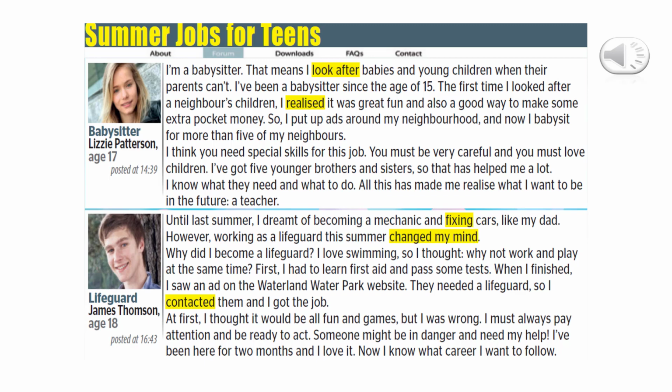In this sentence, dear students, that means I look after babies. What do children need? They need to be taken care of, right? So here look after means to take care of. The first time I looked after a neighbor, from here, guys, the second line: The first time I looked after the neighbor's children, I realized it was great fun and also a good way to make some extra pocket money. I realized. Realized means to understand, to become aware.